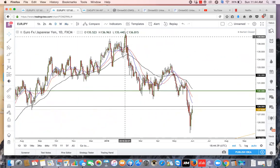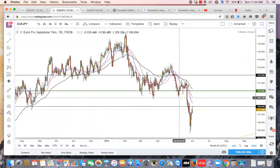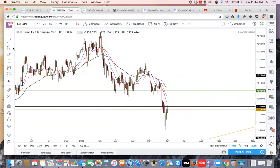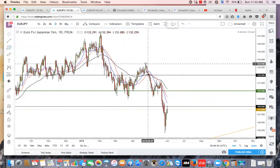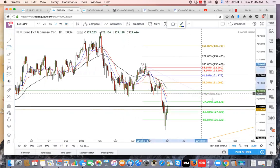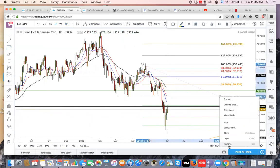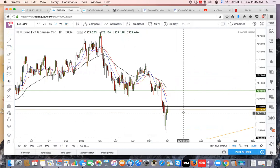So you can see that price pulled all the way up to 137. Ever since, it's been making lower highs and lower lows. The last Fibonacci retracement, you would have drawn it from this high to this low. You would have seen that price came down, hit all our take profits, and then now it's shooting back up. Right now, it's having problems breaking back above 128 this week.